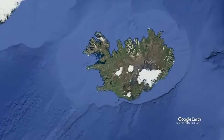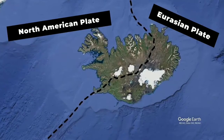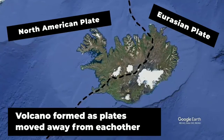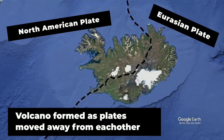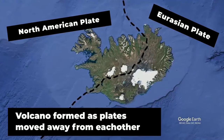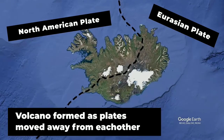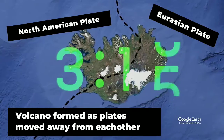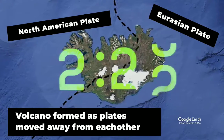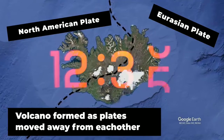In 1784, the smaller Laki volcano eruption, at a VEI of 4, released enormous amounts of sulfur dioxide, killed a quarter of the Icelandic population, and caused northern hemisphere temperatures to drop by about 1 degree Celsius the following year. And this was for an eruption about 10% the size of the one we just saw. Notice how we have to go back hundreds of years to show equivalent eruptions? Well, that's because eruptions on this scale are quite rare.